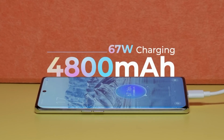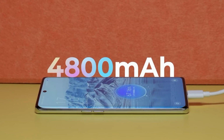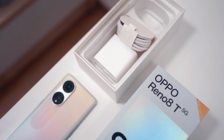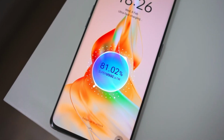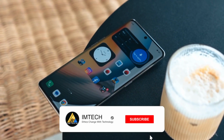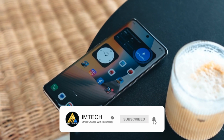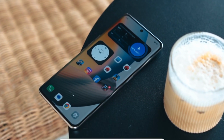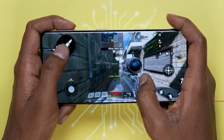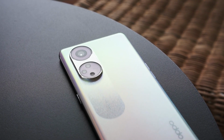Battery. Equipped with a 4,800 mAh battery, the Reno8 can charge at an incredibly rapid pace with its 67W wired charger. With the included charger, the phone charged from 0 to 100% in just about 30 minutes. With moderate usage, the battery will last for more than 36 hours without engaging in any gaming or streaming of OTT content during this period.